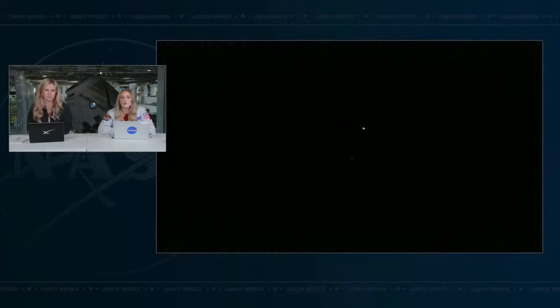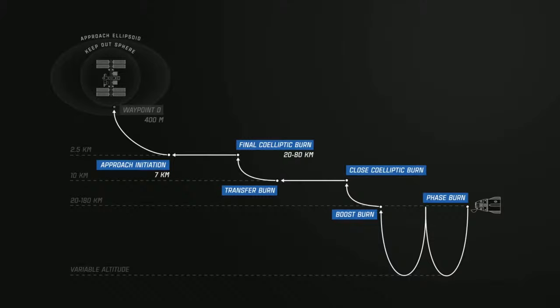The first checkpoint is called the approach ellipsoid, which we've been chatting a bit about, and you may hear it called the AE. It's an imaginary shape measuring 4 kilometers by 2 kilometers by 2 kilometers, essentially a large three-dimensional oval. And before Dragon is given permission to move inside the approach ellipsoid, the capsule is configured to be on what is known as a 24-hour safe trajectory, which again means that if Dragon lost all control to its thrusters.